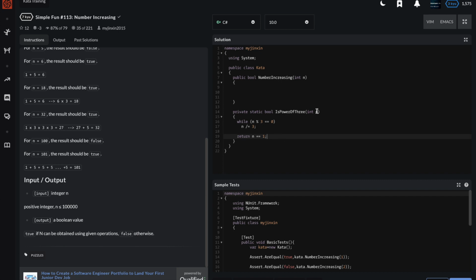Also note that if you pass in the value 1, you actually don't get into the block of the while statement, so you just pass right through. But you get n equals 1, which is true, and any number to the 0 power is 1, so that is valid. So something like this should work for us to that end.